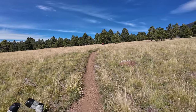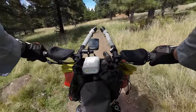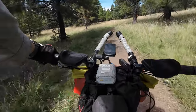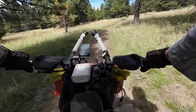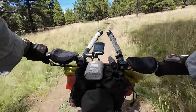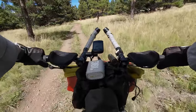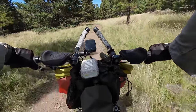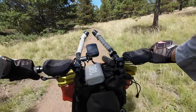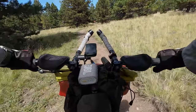Devin and I just hit 9,000 feet. 18 and a half miles. We should be going down anytime now. And we have downhills for the next 26 miles or something. It's either flat or downhill. So that will be nice.